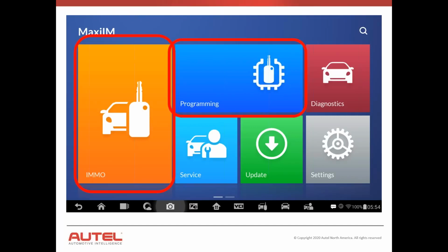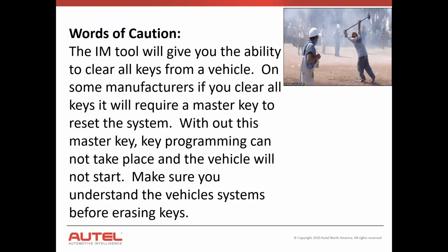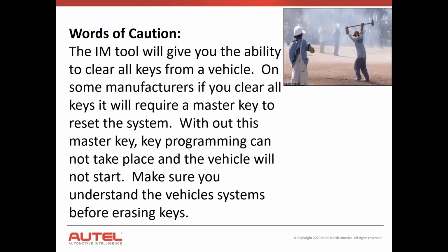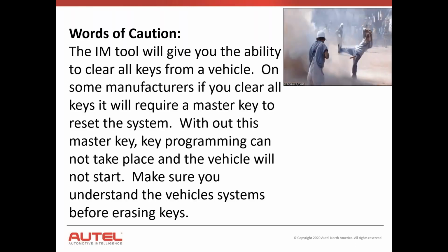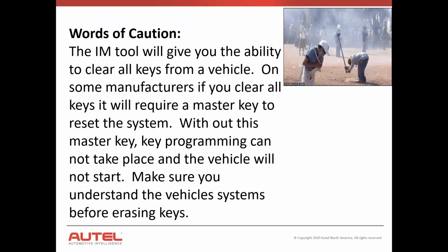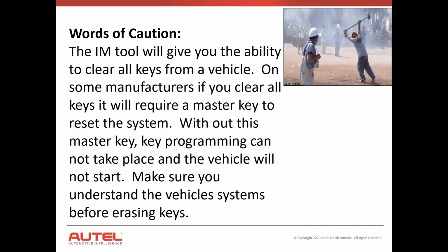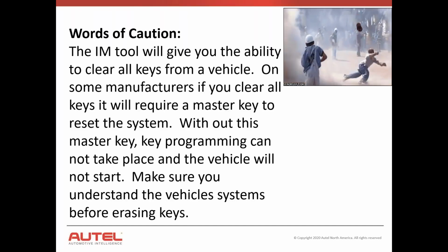Now, whenever we look at the Immobilizer button, I'm going to give you a word of caution. A word of caution on actually anything that has to do with key programming. And this actually came about from a tech support call that we received whenever we launched these tools. The tech support call came in saying, hey, I have a Toyota and I'm trying to program keys to it, and now I can't program a key and your tool's broken. So asking some more questions, we asked the customer, did you program a master key or make a master key before you erased all keys in this Toyota? And of course, the answer to that was no.